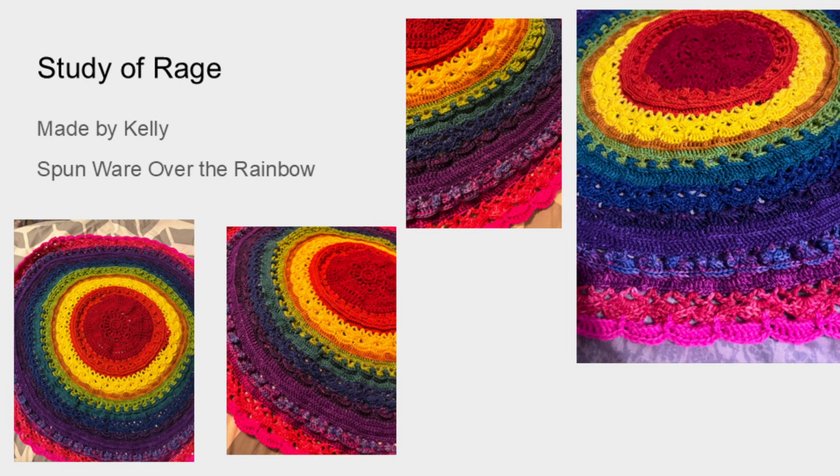Kelly made Michael Selleck's Study of Rage out of 14 105-yard skeins of yarn from Spun Wear Over the Rainbow. The blanket was made out of fingering weight versus worsted weight yarn so it can be a wall hanging. It is made of rainbow yarn because queers have rage.